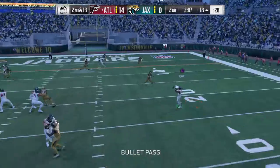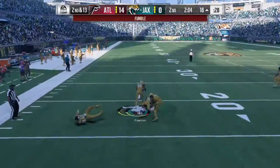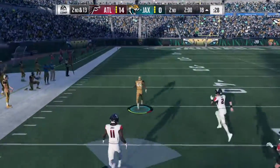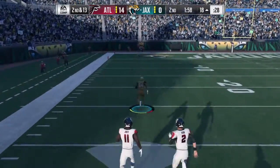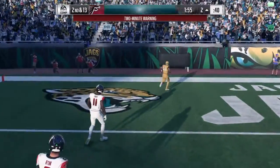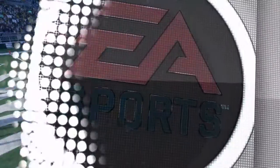On second down, Ryan out to the flat. That's complete to his running back, and Freeman lost the football, and the Jags grab it. He's at the 50, 30, 20, 10, and they will score. It's a Jacksonville touchdown.